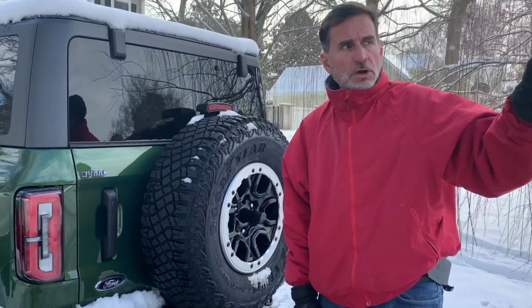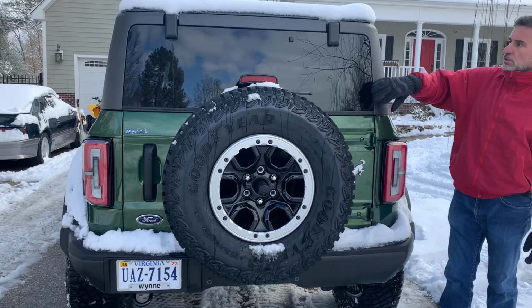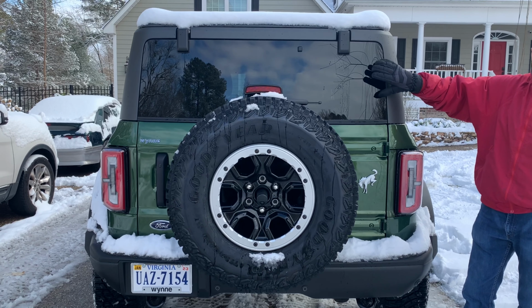It was unavailable. The dog is unhappy with that. He wanted a tow pack. But this is really cool, having the rear wiper and the rear window defrost on this one. This is pretty cool.